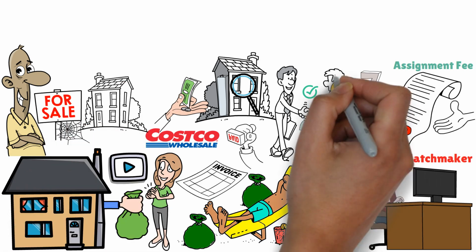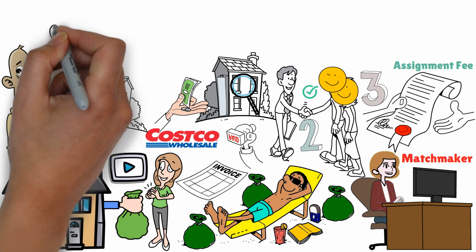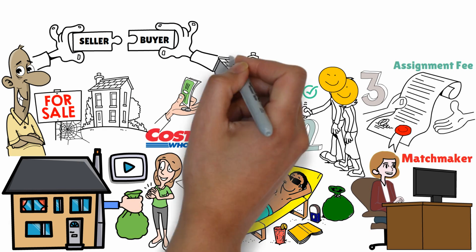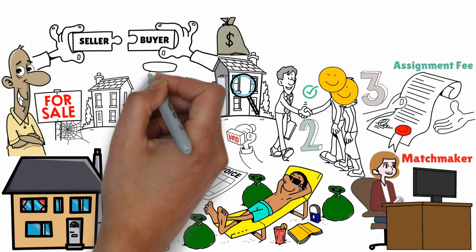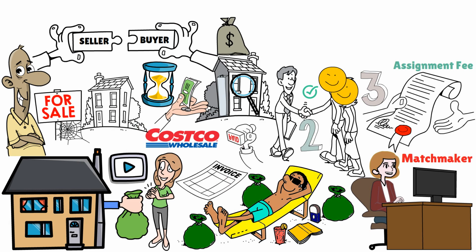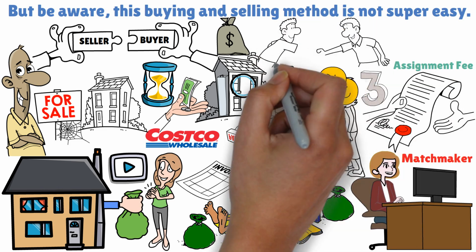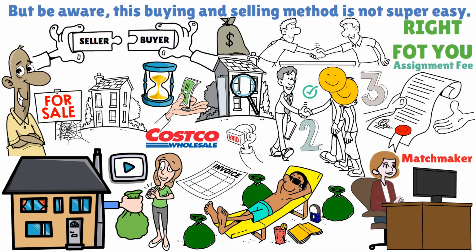Customers are pleased because they grab a house for less than ready-to-sell homes, and you're glad as you get a piece of the cash for linking the buyer with the seller. It's a great method to try out the property business and earn fast money without sticking to it for a long time. But be aware, this buying and selling method is not super easy. If you're eager and set to make deals, then this could be just right for you.